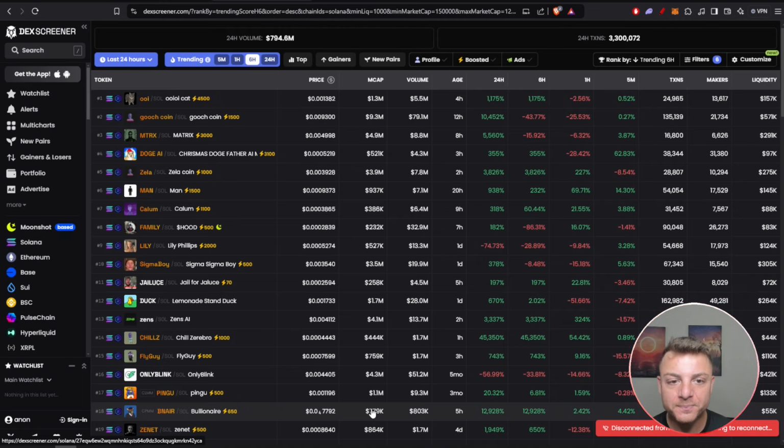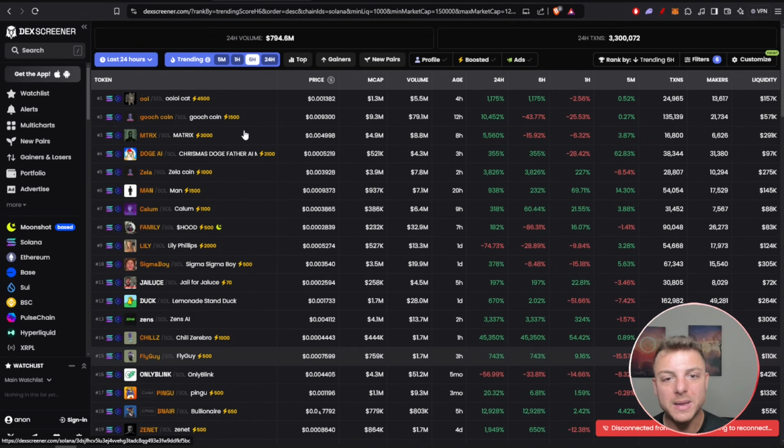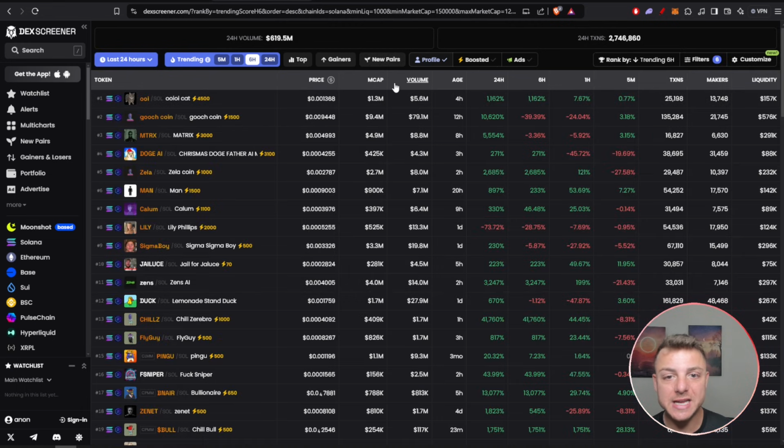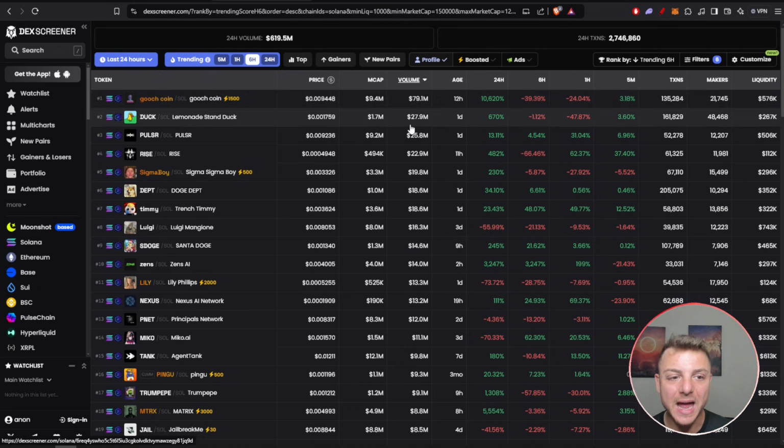Then we hit apply. Once we hit apply, we've now got a decent list of meme coins that have all of our specific filters. I also click on profile to ensure that they have an overall profile like an X account. And then what I will do is filter by volume. I do want to be finding coins that are having a large amount of volume coming in. The top coin for today has nearly $80 million in volume, and it's only just 12 hours old.